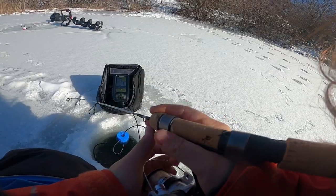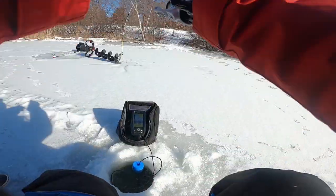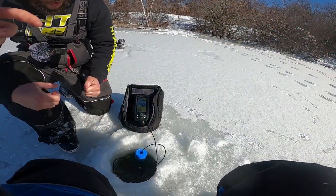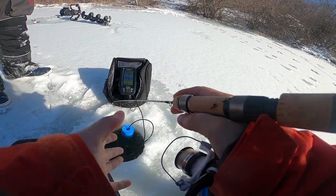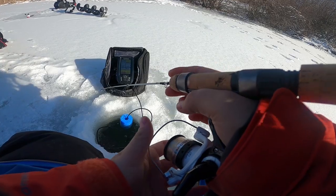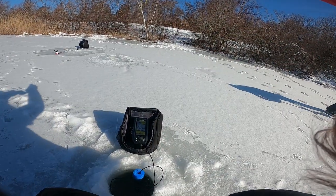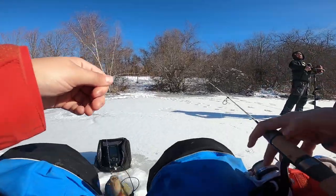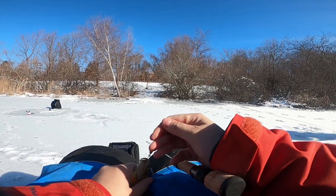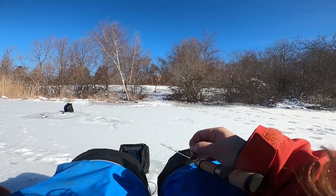No! Oh, I was just going to grab them. It was a perfect size gill, wasn't it? I don't know. I didn't see it. Yes! Woo! I didn't want to say anything when I marked him. Is he too big? All right, we'll keep him.